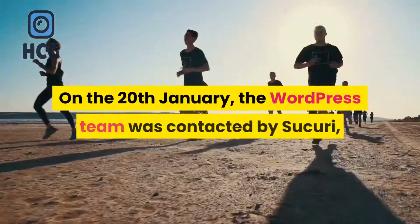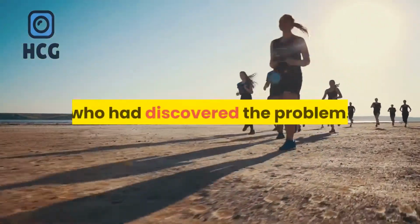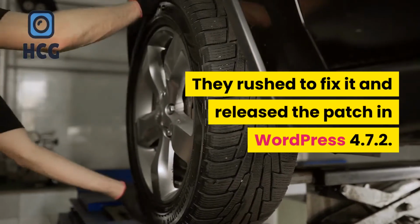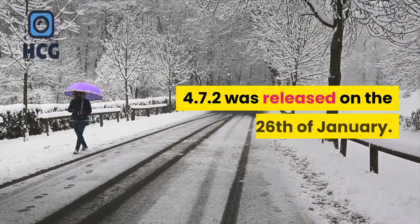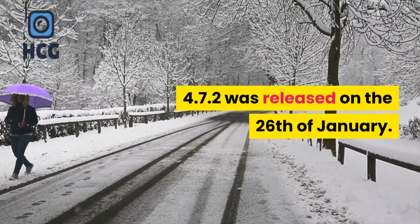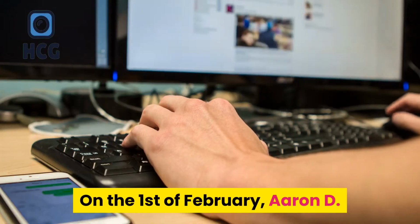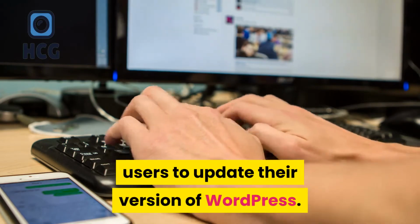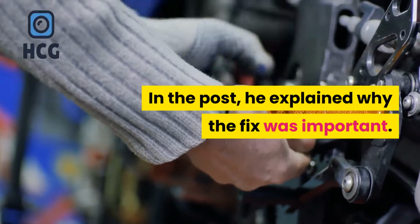On the 20th of January, the WordPress team was contacted by Sucuri, who had discovered the problem. They rushed to fix it and released the patch in WordPress 4.7.2. 4.7.2 was released on the 26th of January. On the 1st of February, Aaron D. Campbell published a disclosure urging users to update their version of WordPress.